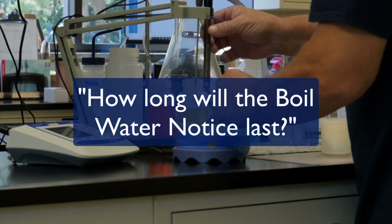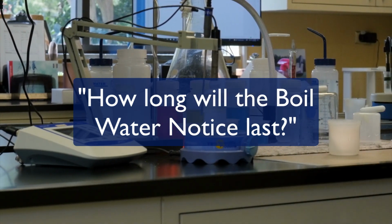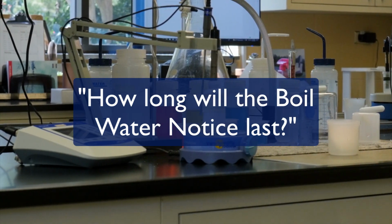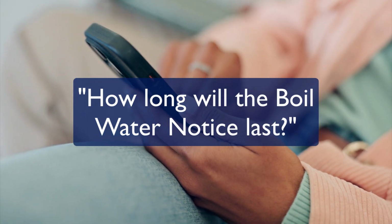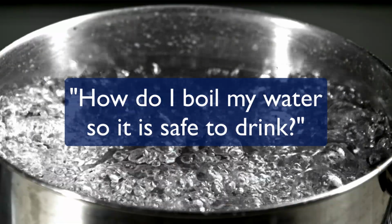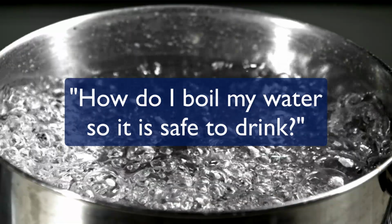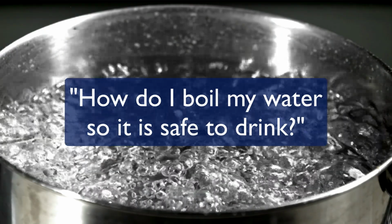How long the boil water notice remains depends on these test results and the overall progress in restoring normal water conditions. Once the results confirm your water is safe, a public notification will be sent to let you know the advisory has been lifted. Bring water to a full rolling boil for 1 minute, then let it cool. It may take about 30 minutes to cool, so plan ahead.